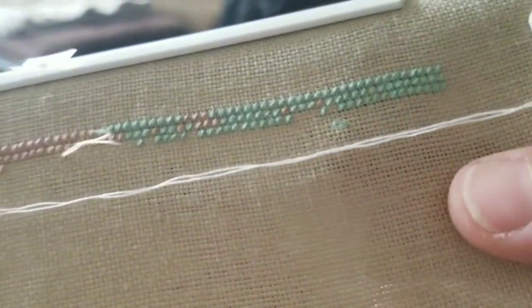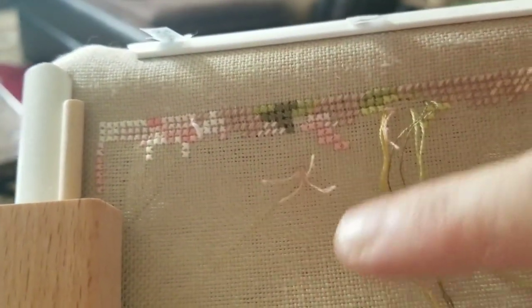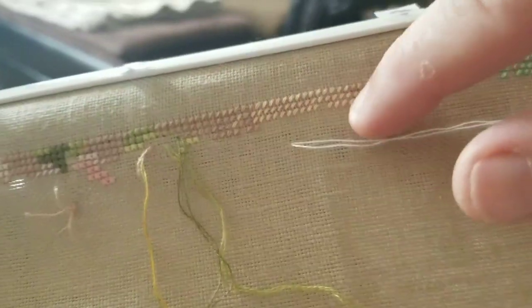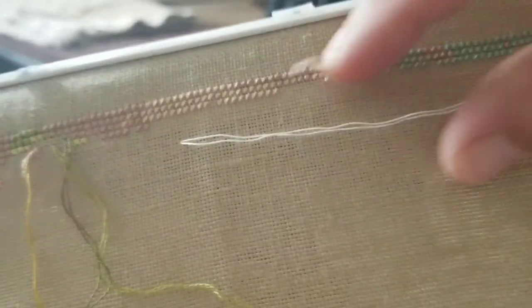I do the same thing for starting a new thread. So let me find one where I've started one. Let's see. Well, I suppose these here. Maybe not. I don't know. But anyway, I start somewhere where I'm heading in that direction, and I put the thread down through the bottom, and then I'll run it maybe an inch, and then up to where I'm going to start. And I just leave about a half inch tail or whatever.